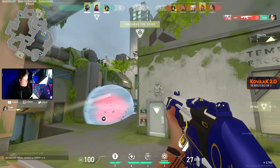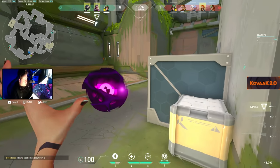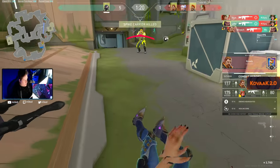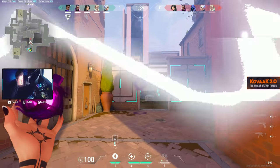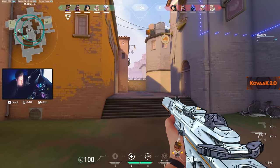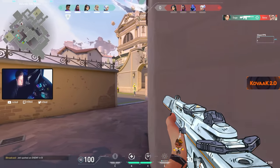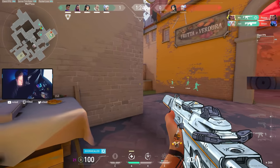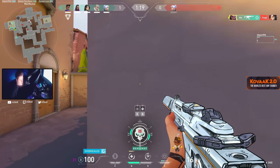Spike down B. Cutting their vision. Last player standing. Uh-huh. My aim was literally in his head. Jesus Christ. Still in sight. Revealing area. Cutting their vision. Enemy spotted down. Enemy remaining.